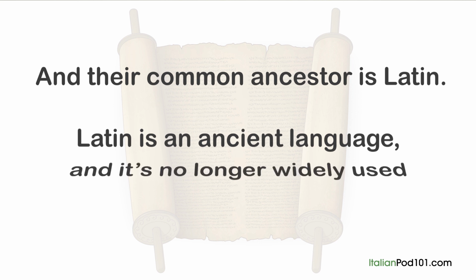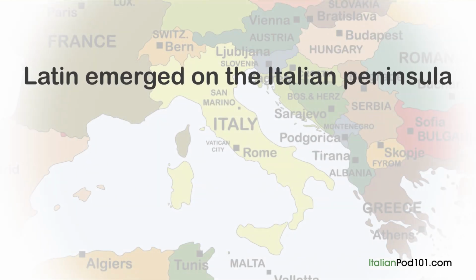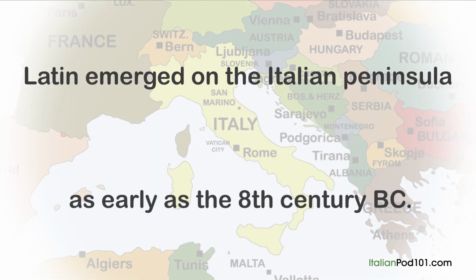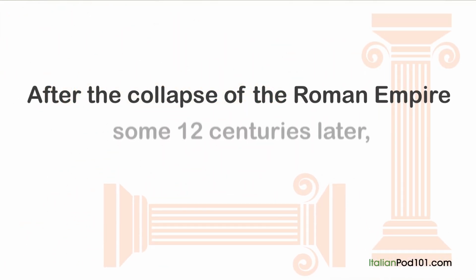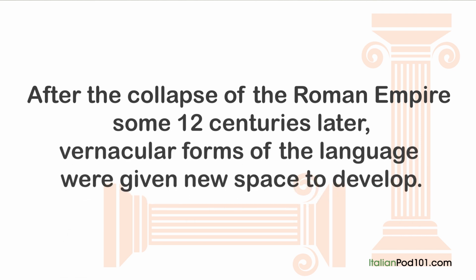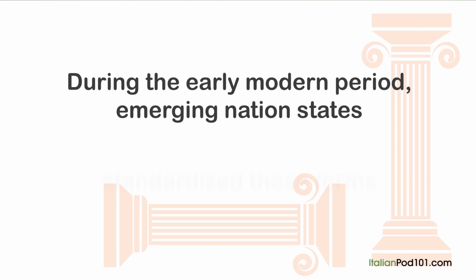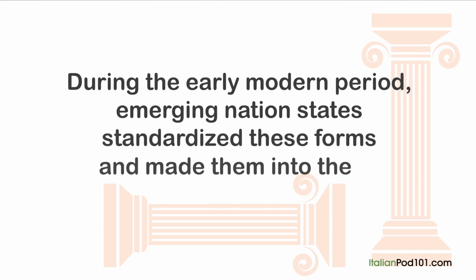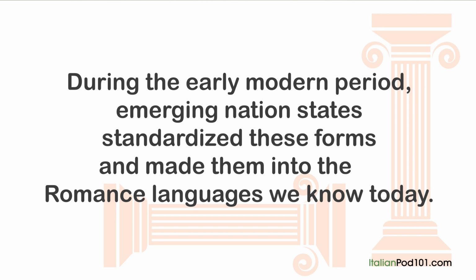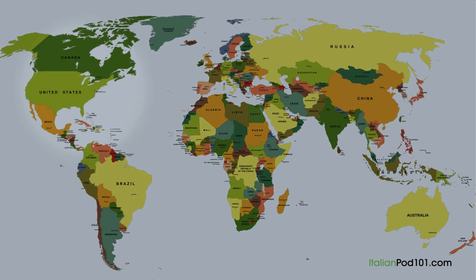Latin is an ancient language, and it's no longer widely used as part of public life. Latin emerged on the Italian peninsula as early as the 8th century BC. After the collapse of the Roman Empire, some 12 centuries later, vernacular forms of the language were given new space to develop. During the early modern period, emerging nation-states standardized these forms and made them into the Romance languages we know today. These Romance languages later spread from Europe to Africa, the Americas, and even as far as Southeast Asia and Oceania.